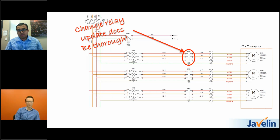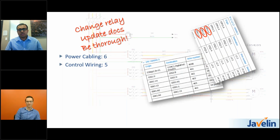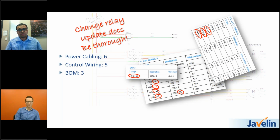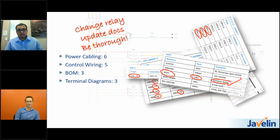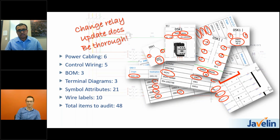So what does this mean for you as a designer? You make one change for one particular component, but there is information across the project that needs to be updated. For one contact and relay arrangement, you're looking at up to 48 audits, and that is time intensive. That's just for one component. Imagine as you scale this across the entire project, you've got more information to deal with. That's a lot of burden. It can make you hesitant to make a design change. SolidWorks Electrical makes that easy.